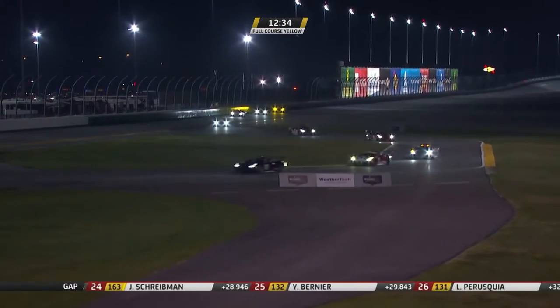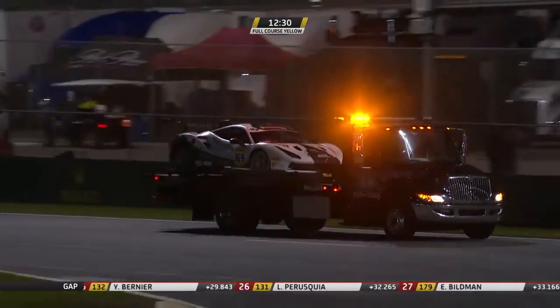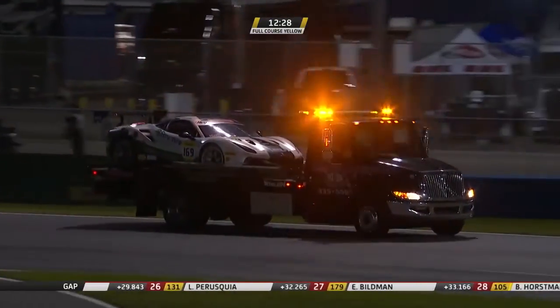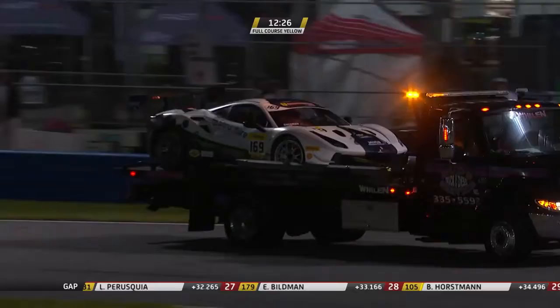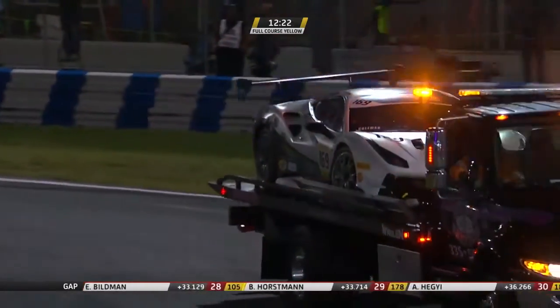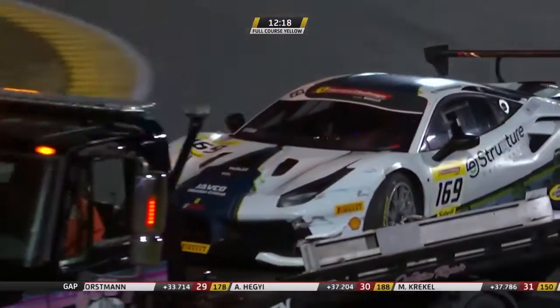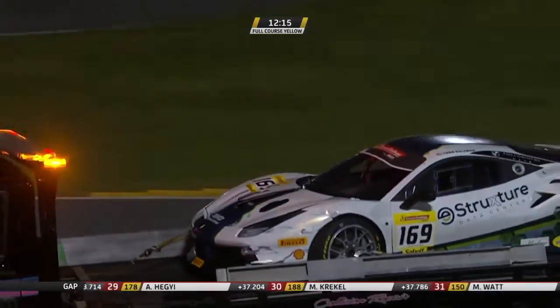So great use of the aggregate that came out to make the banking here in Daytona. And there is a sight that you don't always want to see, but that's not where we want to see one of these fantastic 488 Challenge cars, and that's on the back of the low loader. But it's almost inevitable that there would be one or two little incidents right at the start of the race, and that was the case.